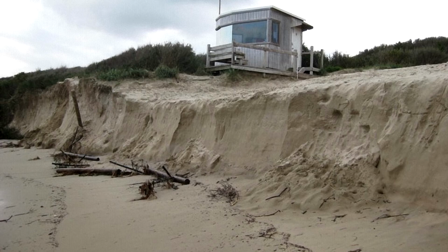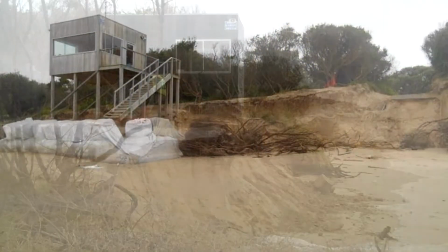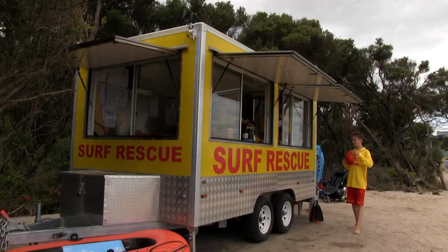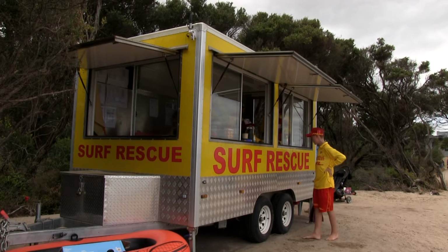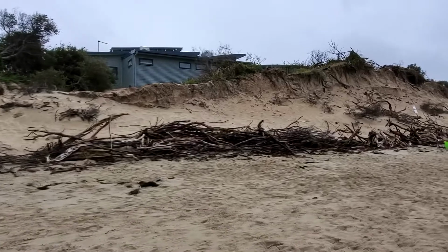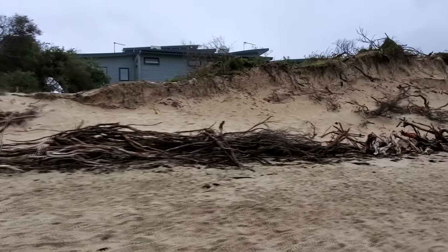Since 2013, the Surf Club's lookout tower has been threatened with collapse as the underlying sand washed away, and it was moved to several new locations and eventually rebuilt with runners so it could be towed to higher ground. In January 2020, a new, purpose-built surf rescue trailer was in use at the surf beach. The dunes had been further eroded by storm activity in late 2019 to expose the clubhouse itself when viewed from the beach.